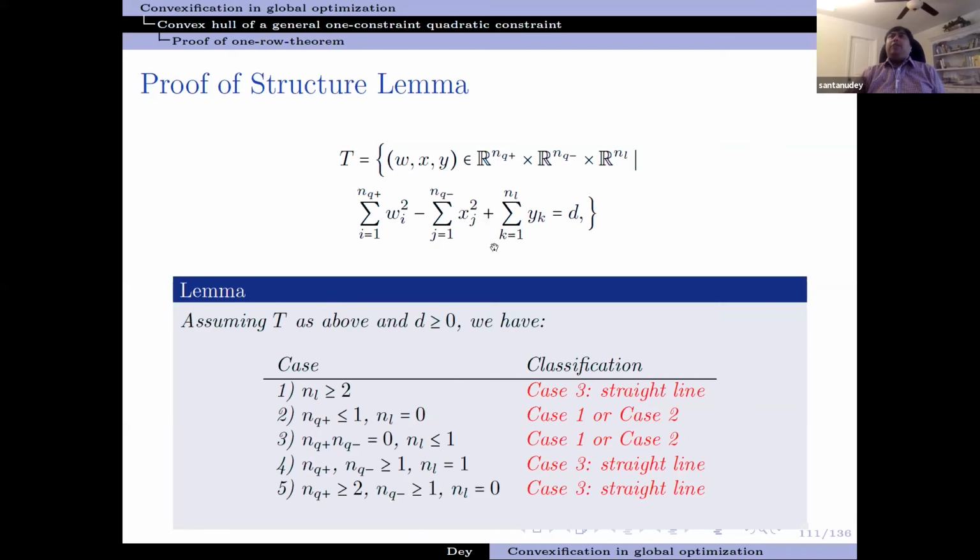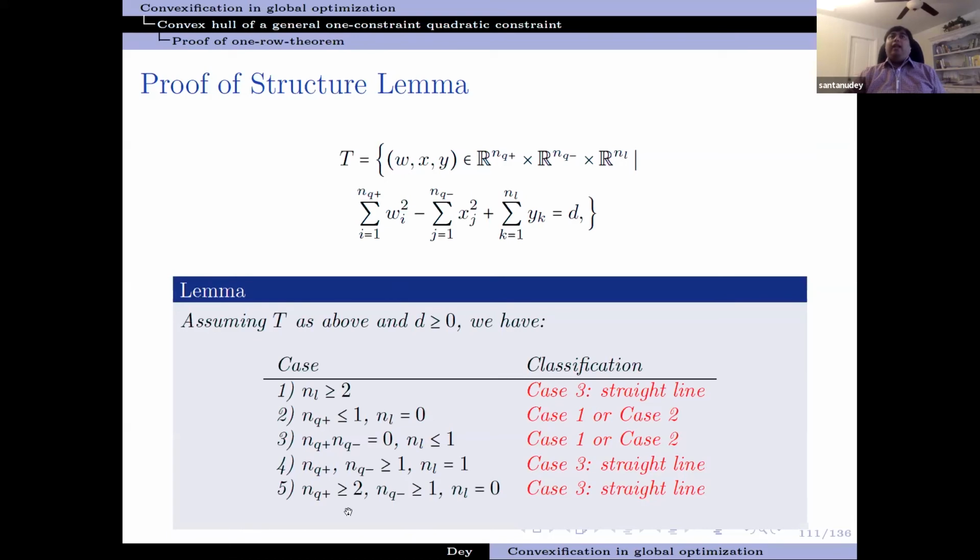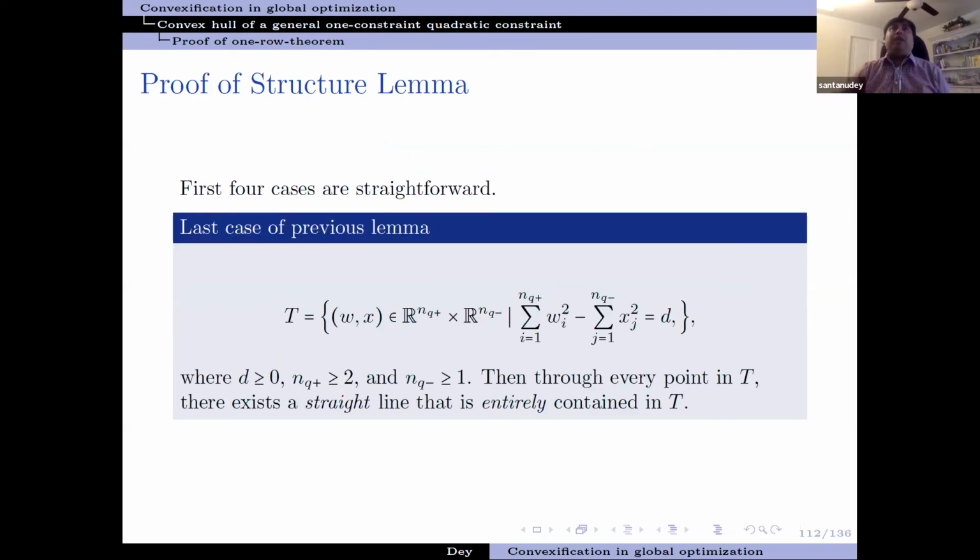So that's the case when you don't have any linear terms. So basically, you can think of this Q to be full rank. And the number of positive eigenvalues is at least 2, and the number of negative eigenvalues is at least 1. And this right-hand side D is non-negative. And then we want to show that for this quadratic equation, if you take any point on it, there's a line through it. And it's mostly a lot of calculations, but let me try and show this last case.